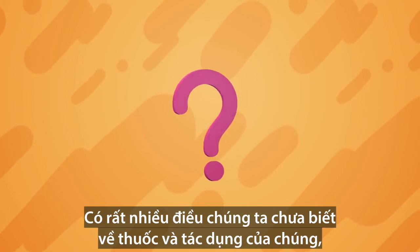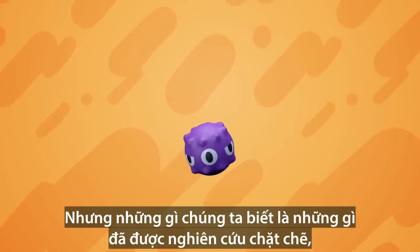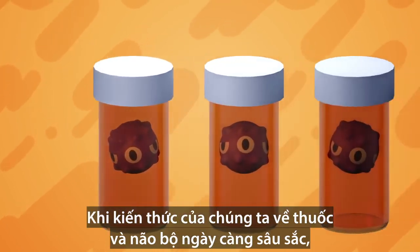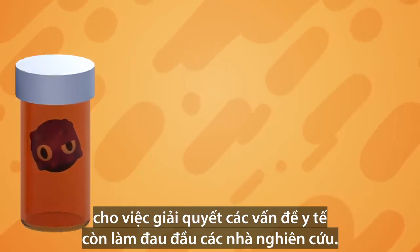There's a lot we still don't know about drugs and their effects, both the good and the bad. But those we do know about are the ones we've studied closely and turned into effective medicines. As our knowledge grows about drugs and the brain, the possibilities will also increase for treating the many medical problems that puzzle researchers today.